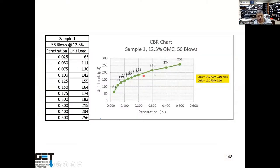And here's the curve that you develop. At 0.1-inch, you measure your load of about 150. That corresponds to a CBR of about 14. At 0.2-inch, you're roughly at 175 or so load, which corresponds to a CBR of about 12.2. So at 0.1 the unit load is 142, at 0.2 it's 183. From that, you can calculate your CBR roughly. If the 0.2 CBR is less than the 0.1, use the lower one. So use a CBR of 12.